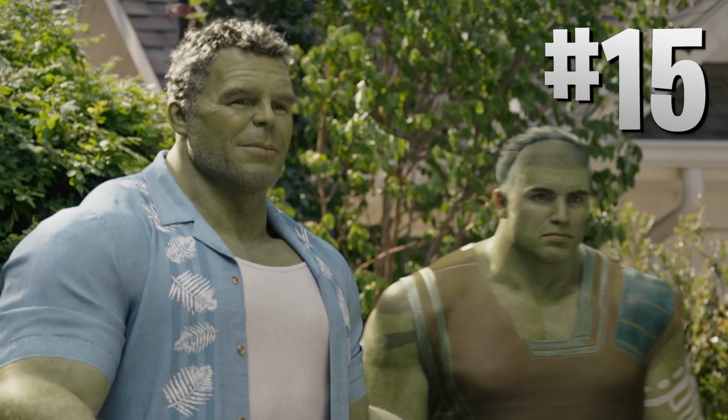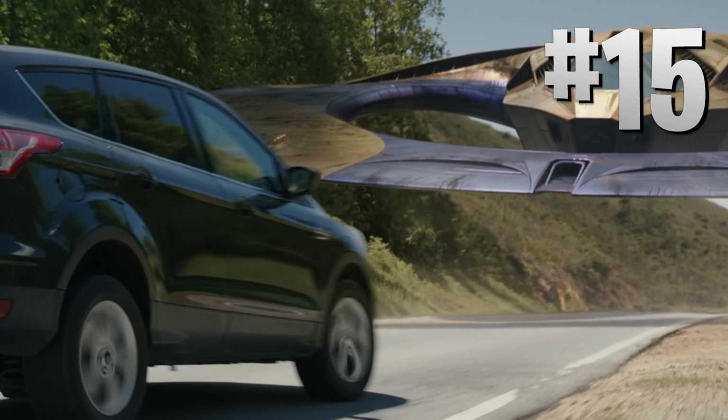And at the number 15 spot, we have Scar from She-Hulk. His inclusion at the end of She-Hulk and everything with the Sicarians is just kind of odd. It feels kind of forced in. I know that they were planning on making a World War Hulk movie. I really don't know what happened with that. It would be great to have it.